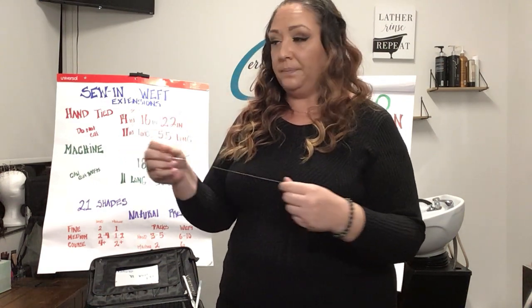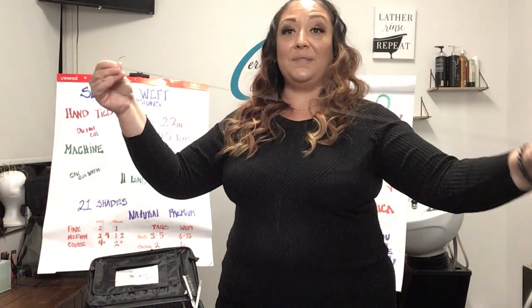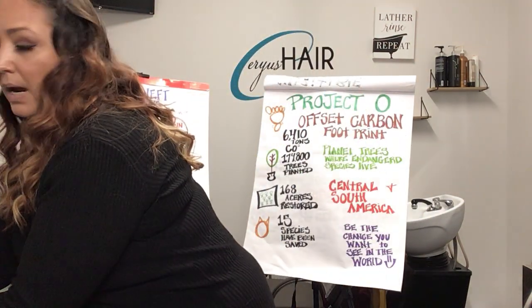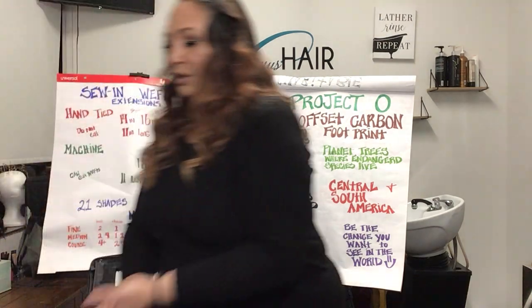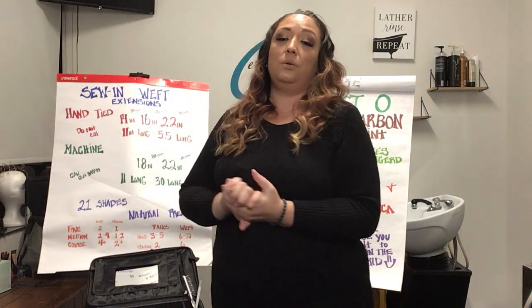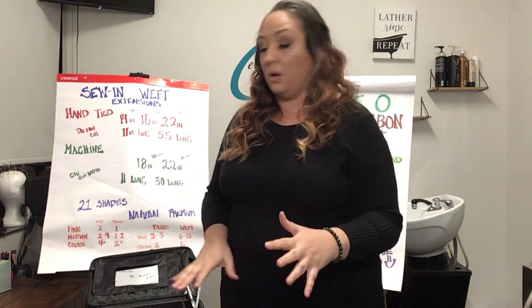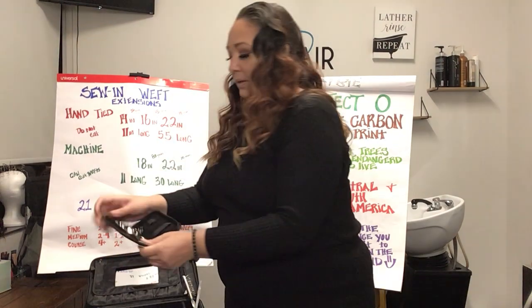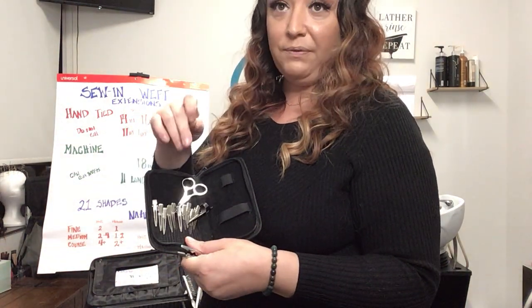You might have to loop them, but I pre-do them so that way I don't have to keep making more. And we're going to talk a little bit about how that sounds too. But the application, to start with, we're going to make sure that we want to cleanse the hair. After we're done setting up our area, everything's all set and ready to go. I usually set my clips. So here's everything. I set my clips all up so that they're easy for me to take out.